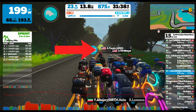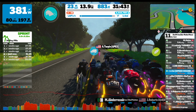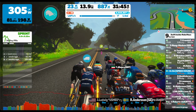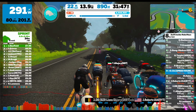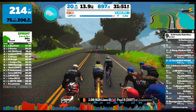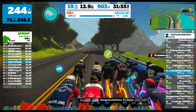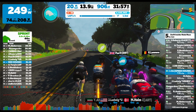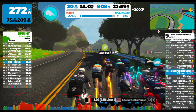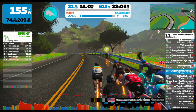Here you see S. Bang Madsen just fly off the front. He's using a lightweight power up and it's on a slight incline, so he'll have a clear advantage over the group here. He's already got 2 seconds on the group, and right now no one's chasing because no one's really too worried about one rider going off solo. So we all just still surge, but we're not making that big of an effort to chase.